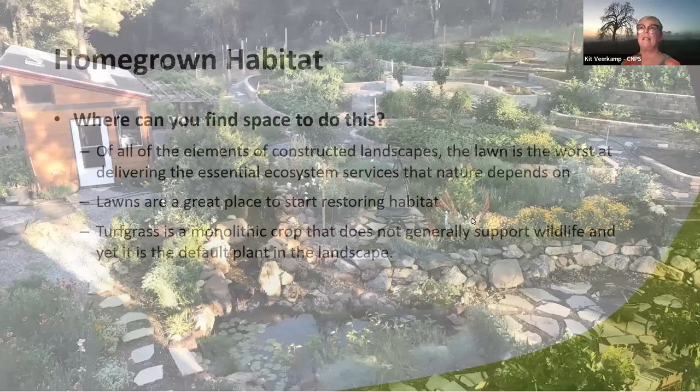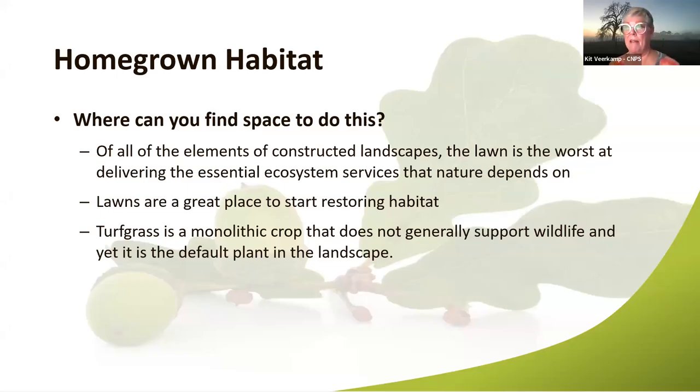So finding space oftentimes, yes, everybody probably doesn't have 5 acres, nor do you want it. I still kind of go, oh, I could have done just fine with a whole lot less. But having the space to do this is oftentimes a lot of people's challenge. But one of the things that almost every yard seems to have in California, if you haven't already removed it, is lawns. And those are a great place to start with restoring habitat. Turf grass is a monolithic crop that does not support much wildlife. It's really an ecological desert. So it's a place that, to me, is a guilt-free place to look at for a starting place.